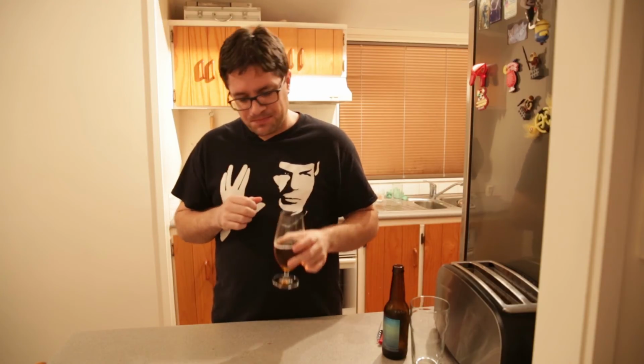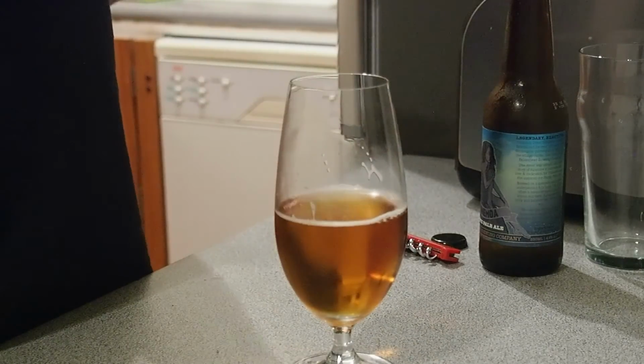It's just really growing on me, eh? That malt base is quite caramel. Not as sweet as I initially thought it was. A little bit, you know, biscuity, slightly chewy actually. The hops are really subtle, but really well balanced with that caramelly, biscuity sweetness from the malt.